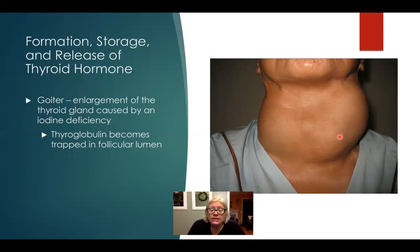Now, goiters are very common in third world countries, places where proper nutrition, unfortunately, is not readily available to the masses. Now, in the United States, this used to be a huge problem. I mean, there's a lot of people in the United States nowadays, especially nowadays, that do not, unfortunately, have proper nutrition or access to proper nutritional food.